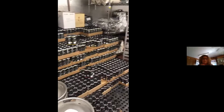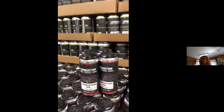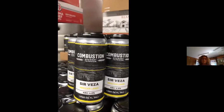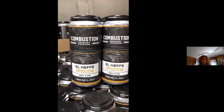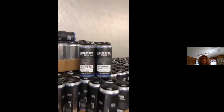New during quarantine, we had to get very creative with how we could get our beer out. And so you can see here our Combustion IPA, which is our flagship IPA, Cerveza, which is a seasonal beer. It's our Mexican lager. And we have El Jefe, our Hefeweizen, and lastly, Blueprint, which is a blueberry blonde ale. All 4 of those are available in cans currently.